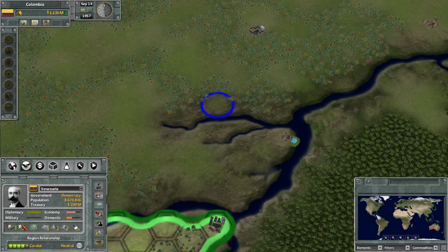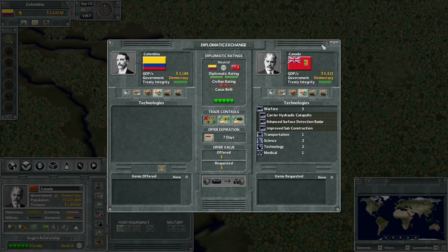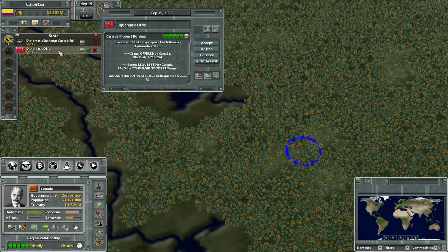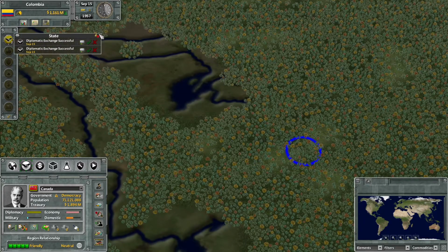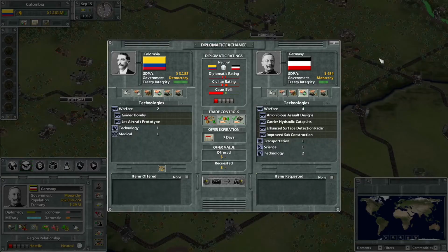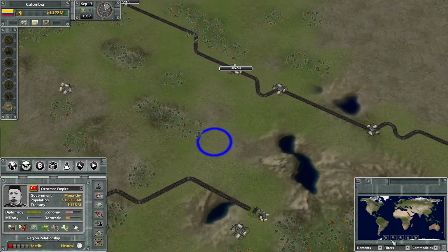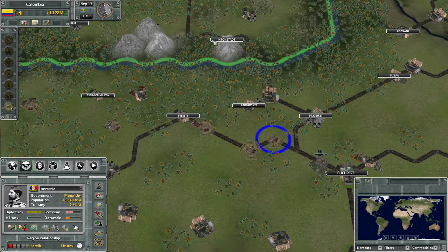I'm trying to get just enough cash that I can start... Oh, actually... Oh, no, Canada doesn't want anything from us. Well, consumer goods is something that they do want, but no techs, unfortunately. What about Germany? They're down to almost 0 in cash. They have quite a few things that we could buy, but at the same time, they don't want to buy anything from us. They hate us. What about the Ottomans? They're rather poor, Romania is rather poor, so is Austria-Hungary.